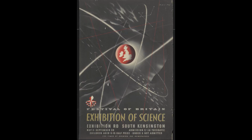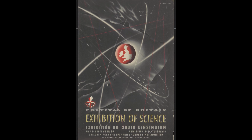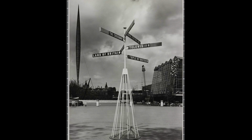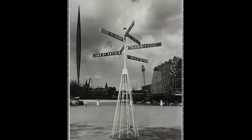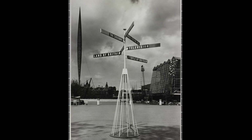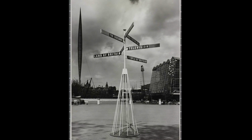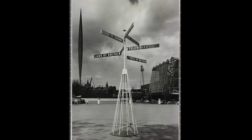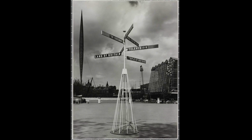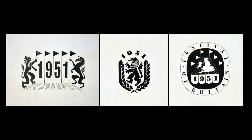And our digital archive holds images, for example, of a poster he designed for a festival exhibition, of the signage he co-designed for the South Bank site. But we didn't have anything relating to his submissions for the competition to design the Festival of Britain logo. We didn't know what he'd designed.